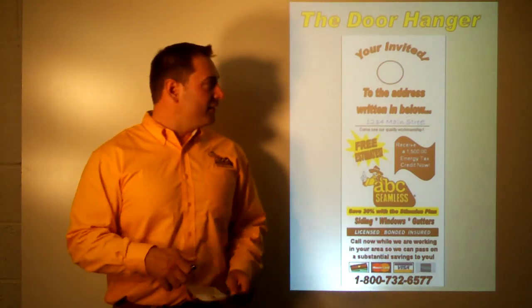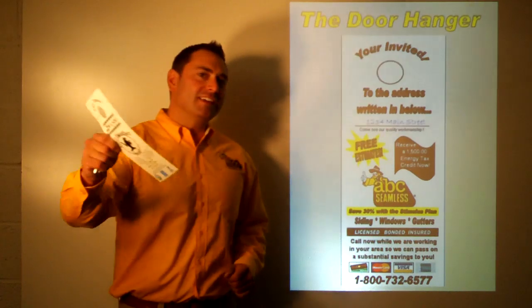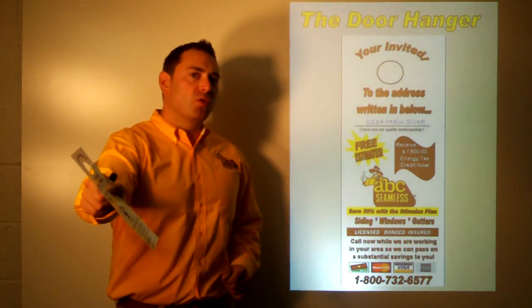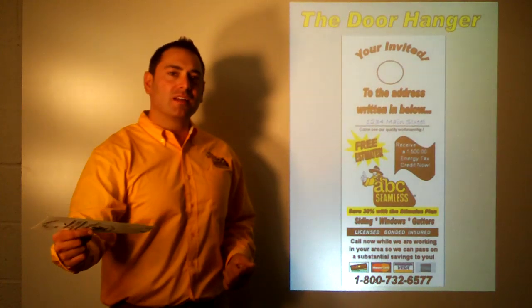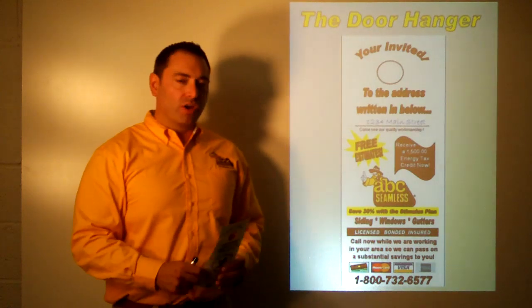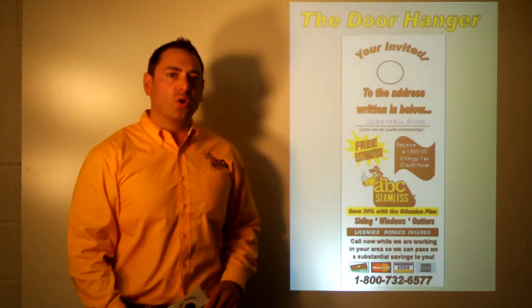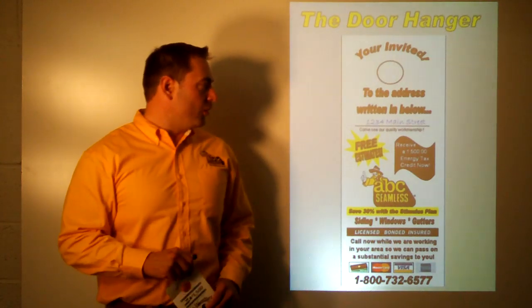So we're going to write in the address, 1234 Main Street or wherever we completed the work, and we're going to extend that flyer outward to the homeowner and engage the homeowner in conversation, invite them to come down and take a look at the work. And in the event the homeowner is not home, we're going to go ahead and hang the door hanger right on the door and leave that behind for them and hope to get a call in accordingly.